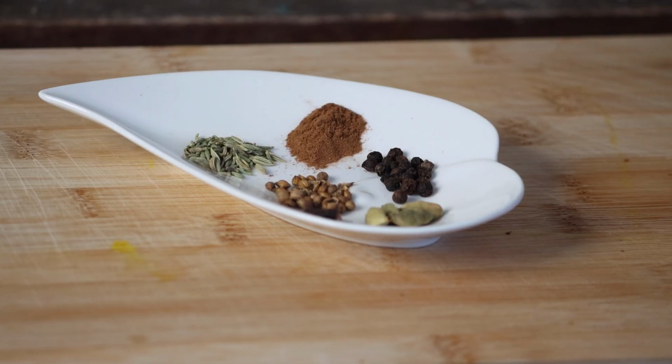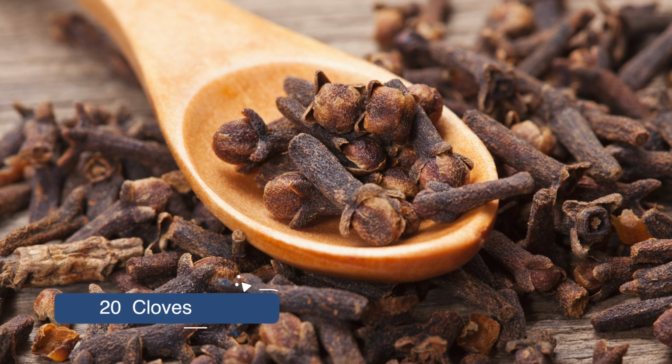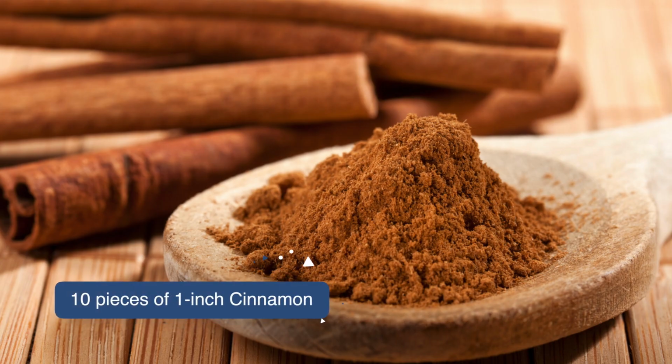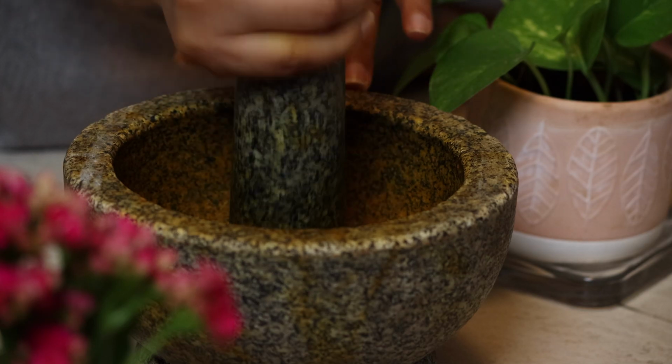As there are so many ingredients, sometimes you don't even feel like preparing it. So for the dry ingredients, what I do is I take a multiple of the base ratio. For instance, 40 green cardamom, 20 cloves, 2.5 teaspoon fennel seeds, 2.5 teaspoon black pepper, 10 pieces of 1 inch Sri Lankan cinnamon, 2.5 teaspoon coriander seeds. Then you can either powder them in a mixer or hand pound them. Then you can store this mixture for future use. Every time you need to make a cup, just take half a teaspoon of the mixture and you are sorted.